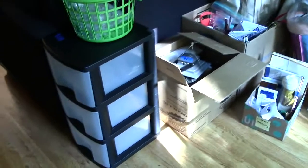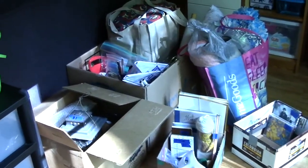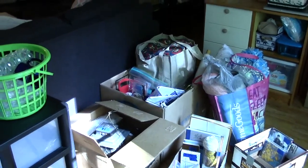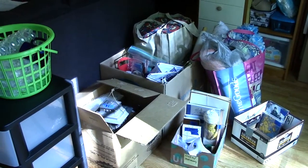Here is everything that I've priced so far to sell. It's a freaking lot of stuff, man. It's crazy how much you accumulate over a few years and it just hides in corners and you don't even realize that you have it. And I'll just see you guys on yard sale day.